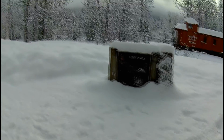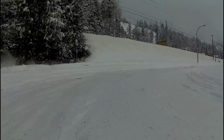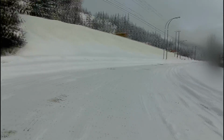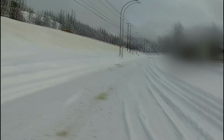Partially covered still here. Like I said, I just thought I'd get out and walk around a little bit. This snow here is pretty wet. When you step on it, it's compact, and that's how you get your compact snow. And it is slick.